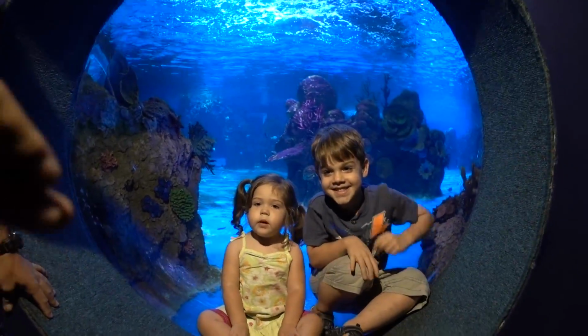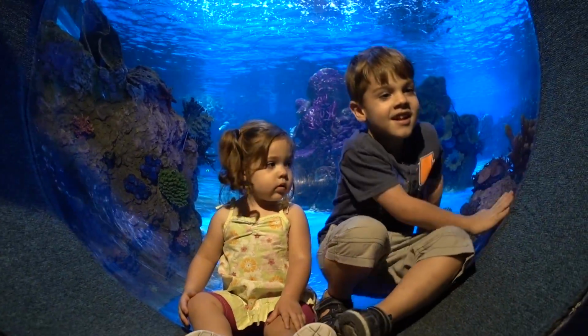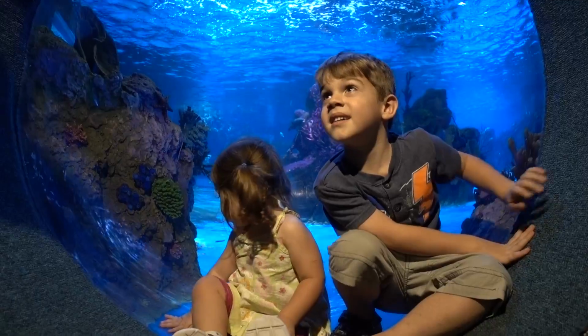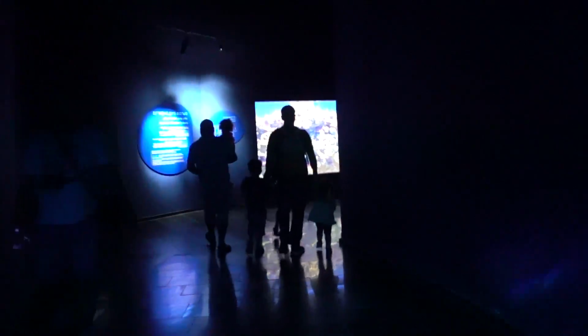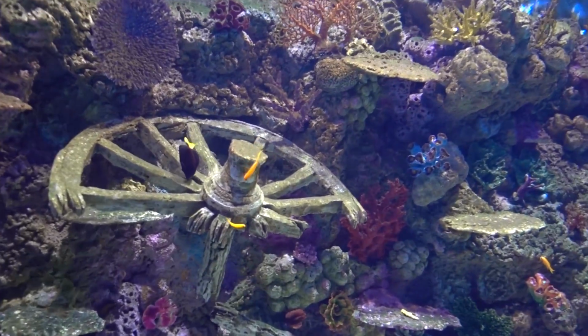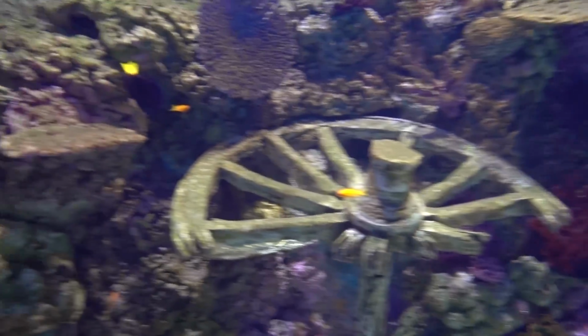We're coming to the end of the tour, but there's still a lot to see. Get it? A lot to see. See, because it's water. It's so dark in here. The fish have to sleep too. One day, I want a fish tank, and I want to decorate it just like this.